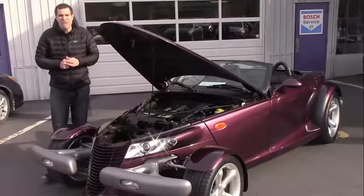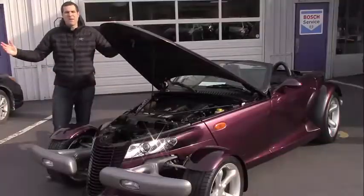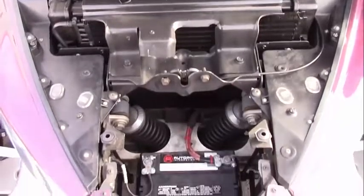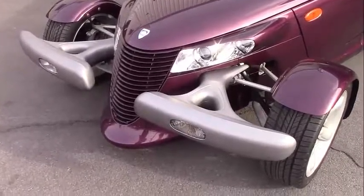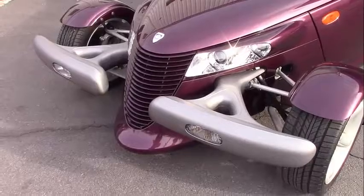The hood latch is located in the middle of the hood, and then there's a pull tab that reaches out to the front. And then my personal favorite is the battery, which is located ahead of everything, at the very front tip of the Prowler. You also can't talk about the Prowler without mentioning the front bumpers, which sort of protrude from the front of the car. It's one of the Prowler's most distinctive design characteristics.